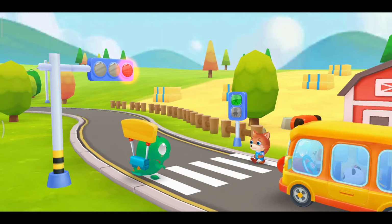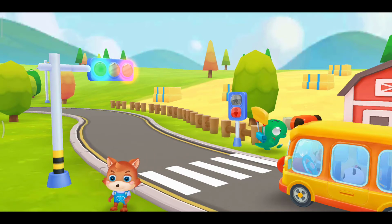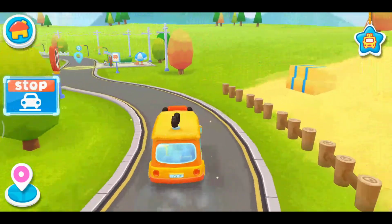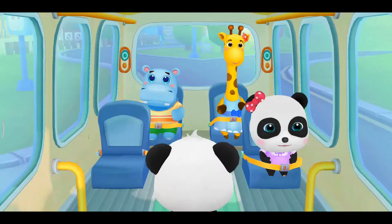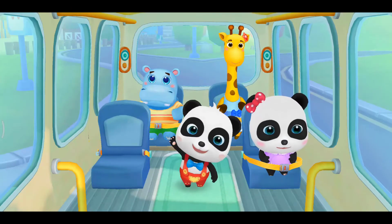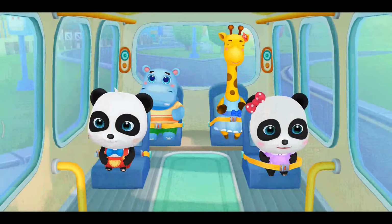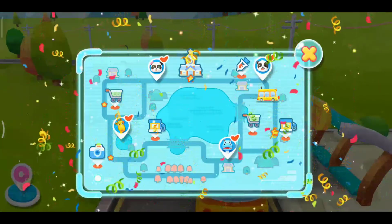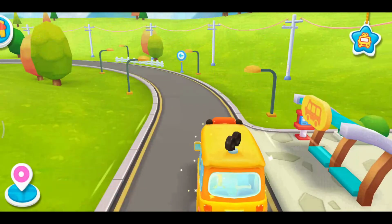On the green light. Hi, BabyBus. Hi, Kiki. Get on the bus. Where should I sit? Fasten your seatbelt. Thank you. All our friends are on the bus. Let's go. Next stop is the hospital.